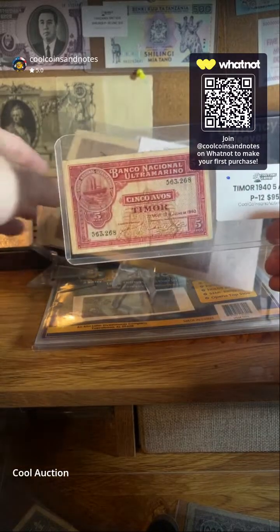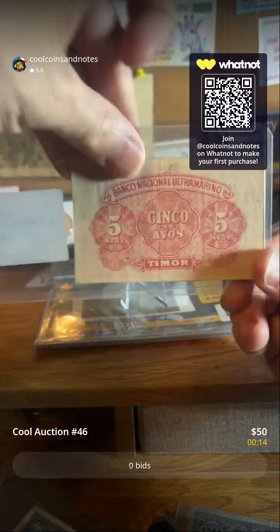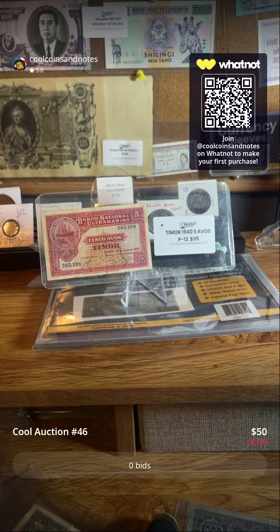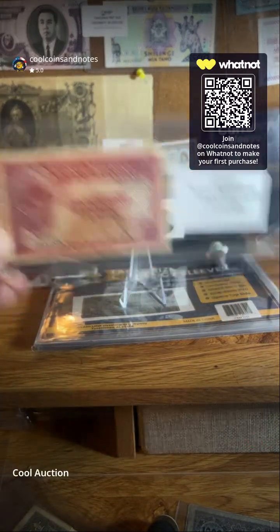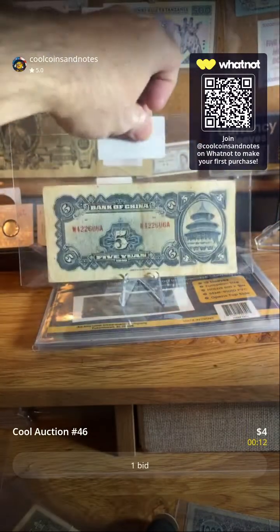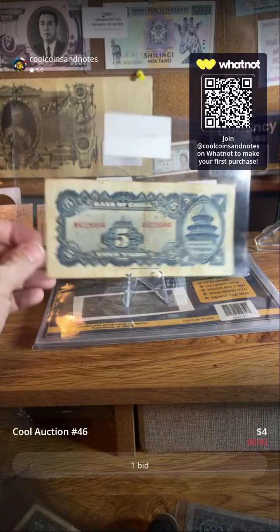All right, next up, we got Timor. 1945 Avos. Timor. We got China. It's going to be a 1945 won. You've got the pagoda on there.